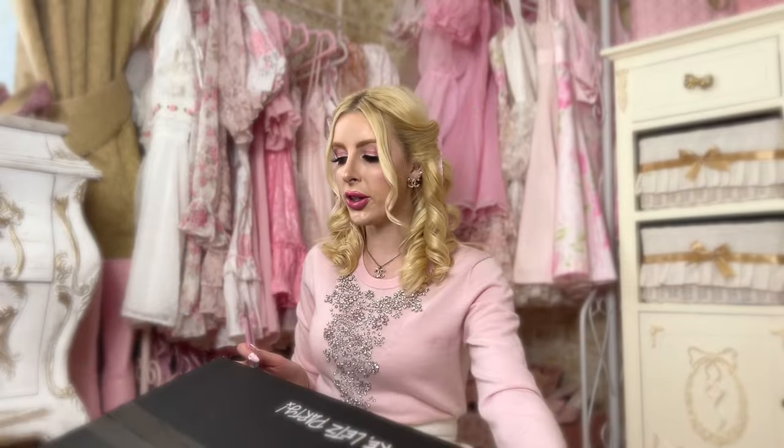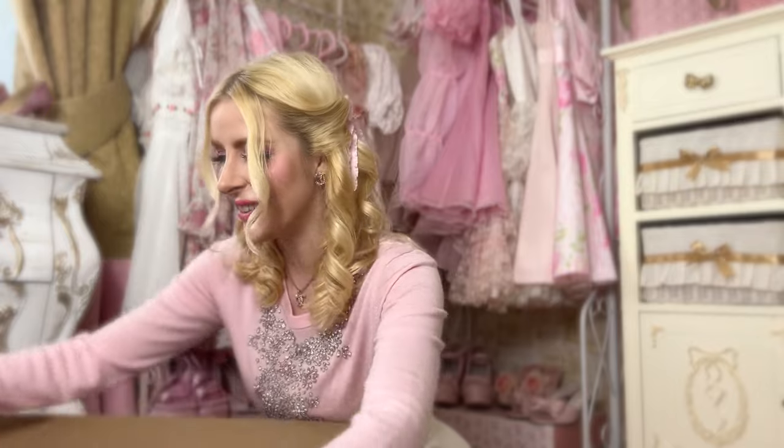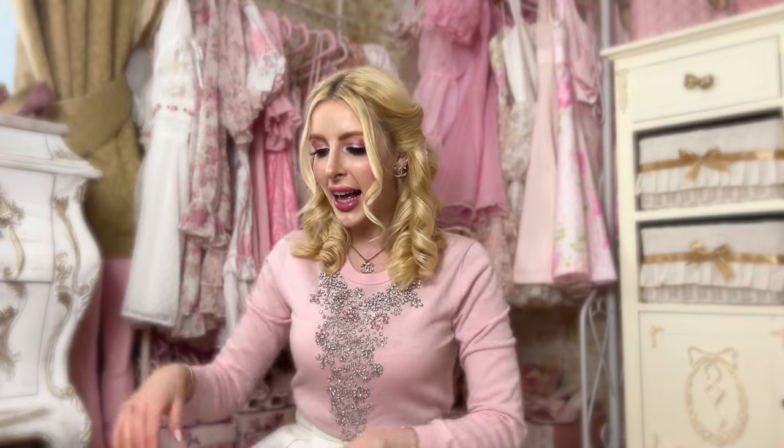So here we go. I know that one box is some shoes and another box is just clothing, so let's open up the first box and see what we've got. Ooh, okay, we're starting with the shoes. This is so exciting. I've been looking at these shoes for quite a while and I wasn't sure whether I wanted to pull the trigger on them or not, because I wasn't sure if they were walkable or useful, functional, and also they were a little bit pricey. So when the sale happened and it was like a sale upon sale and money off, I was like, okay, I can at least try them.